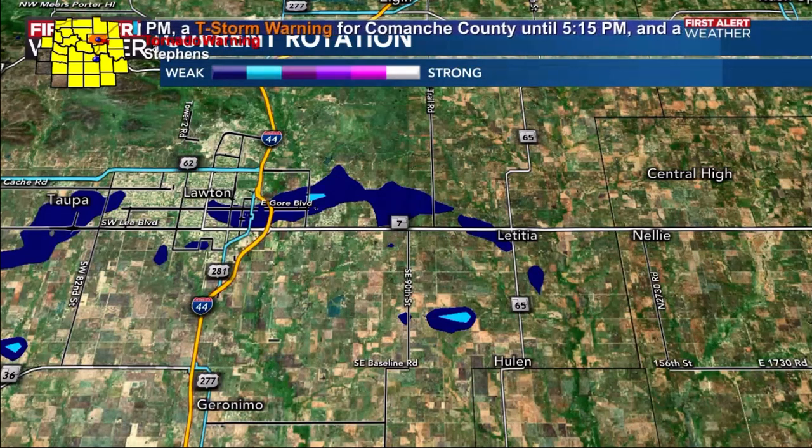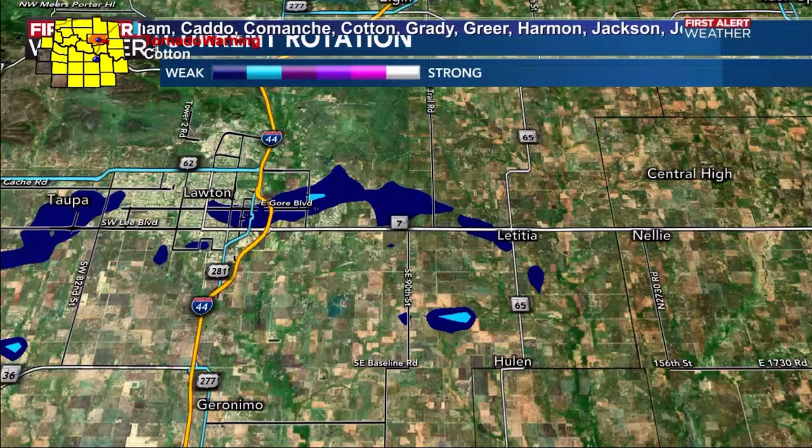Looks like I'm seeing a report right now of some telephone poles down between 38th and 24th and Lee in southwest Lawton. So definitely some winds that just came through the area. The system's still out there at the moment though. Definitely just stay safe in your shelter place at this moment.